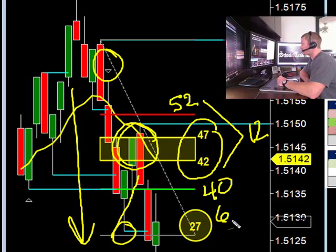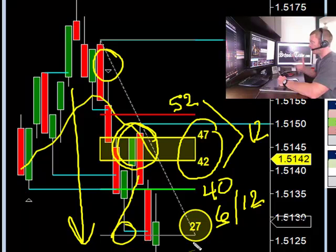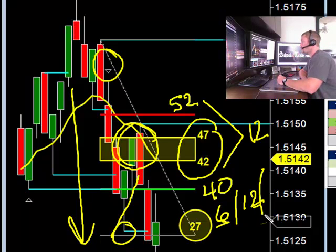12-tick stop means targets will be at 6 and at 12. We took our first target at plus 6, took our second target at plus 12, and then we trailed our stop down, and we got bounced out for an additional 12 ticks.